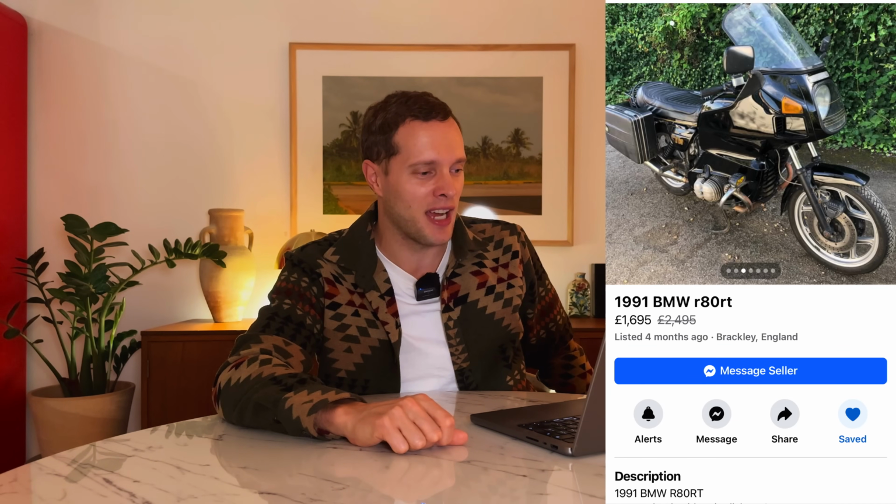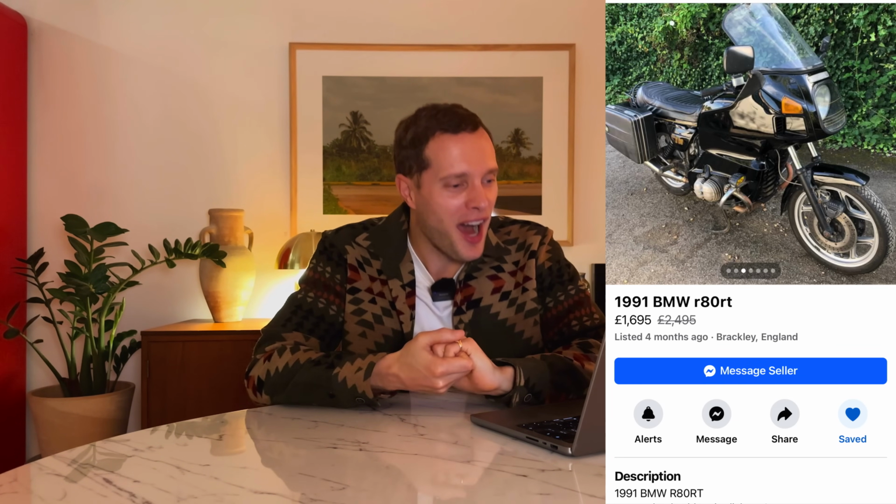That's the beauty of these old BMWs. 100,000 miles. Someone take a punt on that R80, and if you get it, let me know and send me some pics of your first ride. There must be someone here who wants that. £1.5 grand. And I'll wrap it up there.